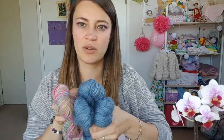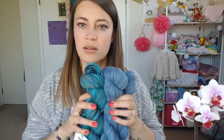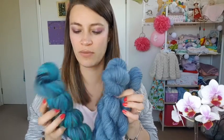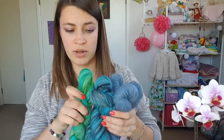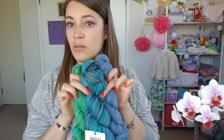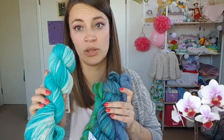If I do this, then it just becomes 200 gram, and 200 gram is 400 meters. That could be one variant. This denim and the Shades of Paua can be another variant, but this is 100 grams, so that's 250 grams together. It can be together with the River Runs Deep, which makes it a 300 gram shawl. Maybe. I'm really not sure what to do with this one.